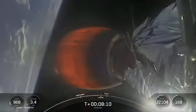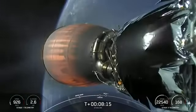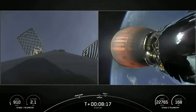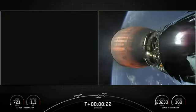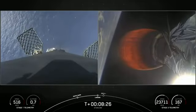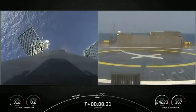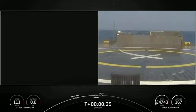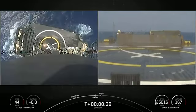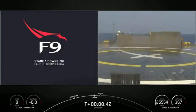Some beautiful views of planet Earth. Stage 2 is in terminal guidance, with our second stage Merlin vacuum engine on the right-hand side. Stage 1 landing burn. Startup of the landing burn. You can see the drone ship on our screen. Stage 1 landing leg deploy. Looks like we're coming right down on target.